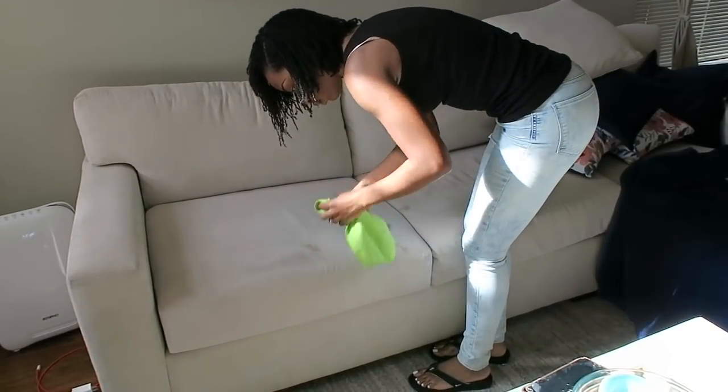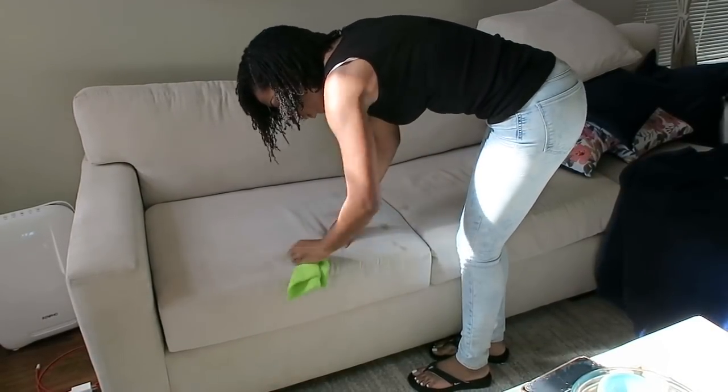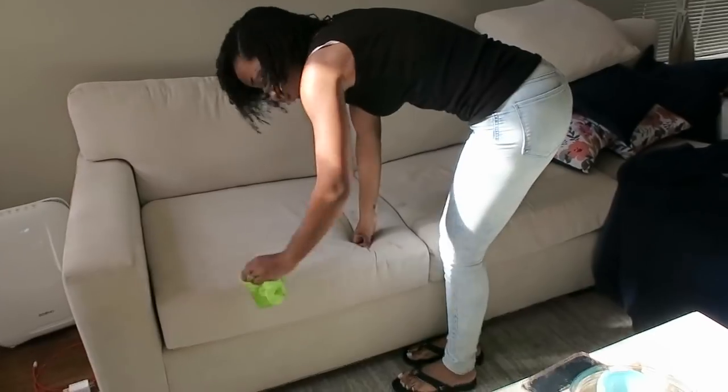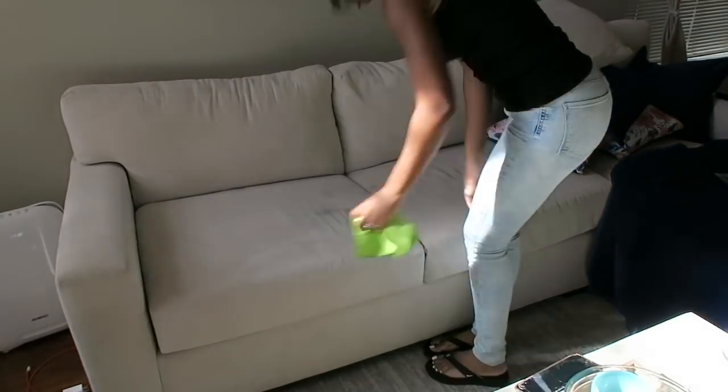So here's a little real life mom life for you. Kingston was playing in the Shout that I had sprayed on the little couch. I was letting it sit to really set into the stain, and he was like finger painting in it.